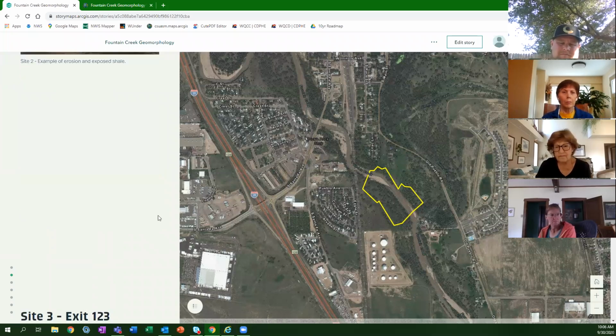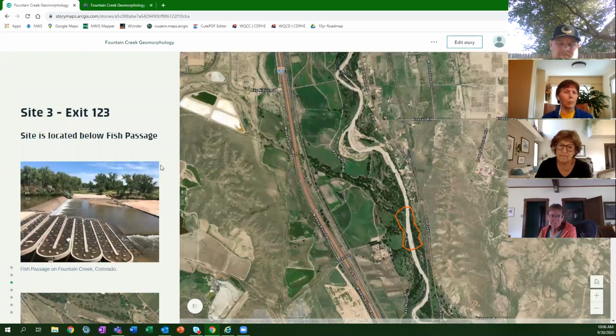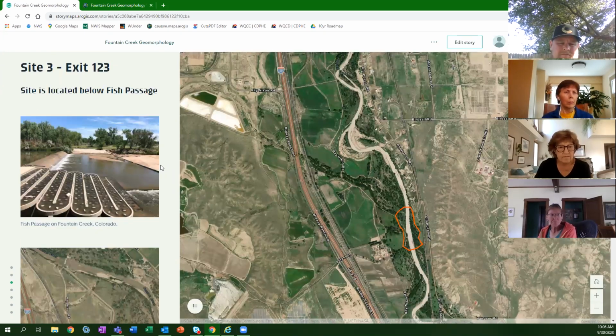Site 3, this is a cool site. It is located, we call it exit 123, and this is actually on our Clear Springs Ranch. And there's a trailhead that goes from Clear Springs Ranch right down to this geomorphology site. So the caretaker's house is right here, and you can actually walk right by this site and see it. The other interesting thing is it has this fish passage, which is the top picture here.